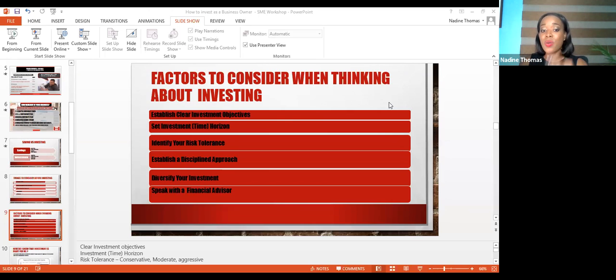And then as we go on further, you will see why, because you need to know the solutions that are suited for your level of risk or your risk tolerance. It is also important to establish a disciplined approach to investing. We spoke about it earlier. You're not going to give up. You know what your objectives are. You're working towards achieving these objectives, and you're not going to give up when the market turns or something doesn't go as projected. You're gonna reposition yourself. You're gonna demonstrate your level of resilience.